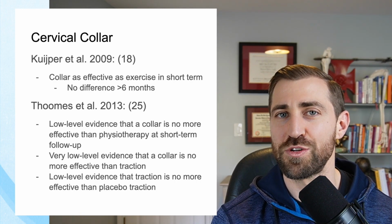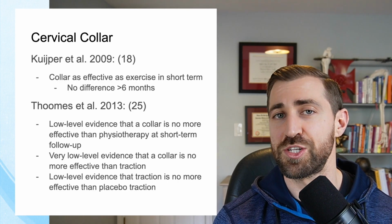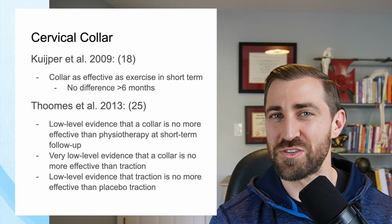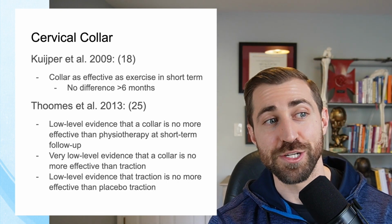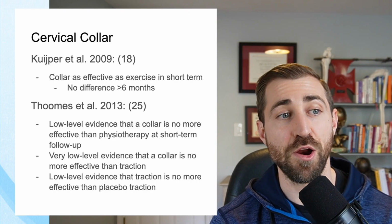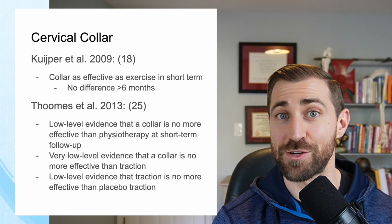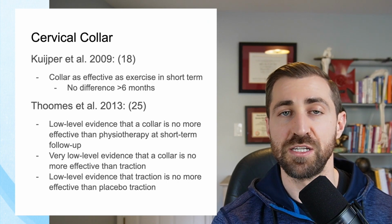So if you just give folks a collar in the first 3 to 6 weeks, right? 3 weeks every day, that 3 to 6 week mark as needed, right? That's as effective as doing exercises. All right. So cervical collar or exercises, kind of your patient's choice. Toombs et al. in 2013 found low level evidence that a collar is no more effective than physiotherapy at short term follow up. So basically, just like we're saying with Kuj, you can use a cervical collar or you could use exercise. Up to you. There's very low level evidence that a collar is no more effective than traction.